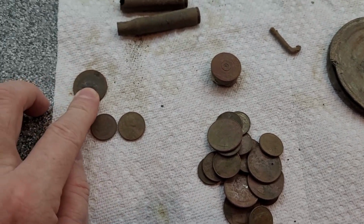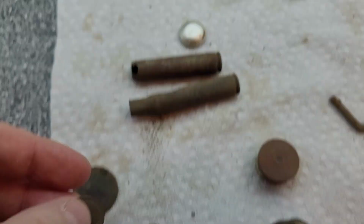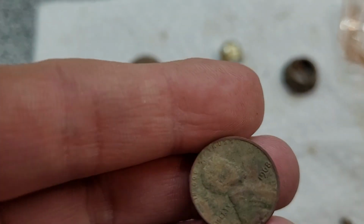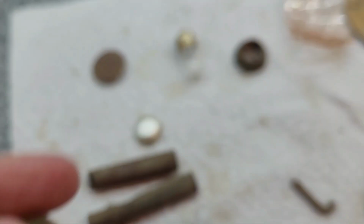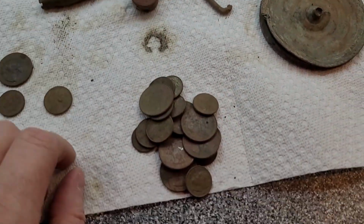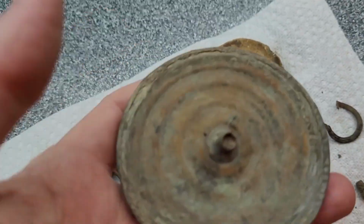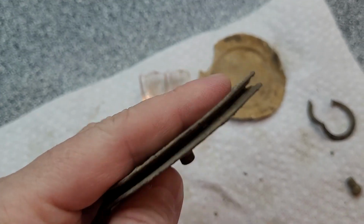Got a 65 quarter, of course. This is a 60-something or other. 66. This isn't horribly old. Almost a wheat penny, though. So almost silver. Almost wheat. Got me a shotgun shell head stamp, some taco money, some crusty money, and this. I don't know what the heck it is.